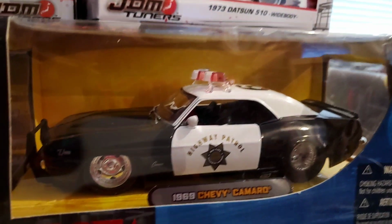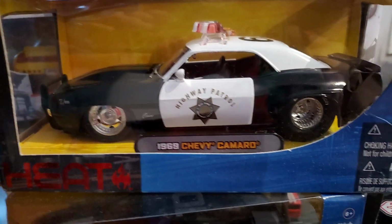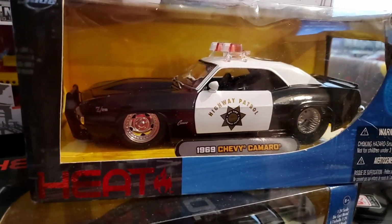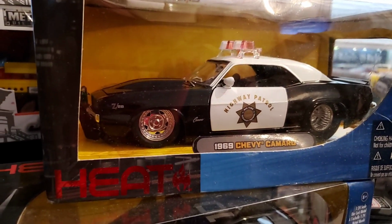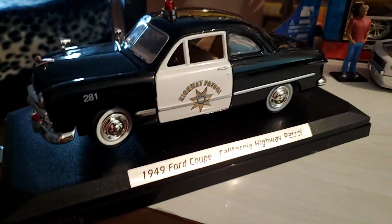And then here there's a Camaro, 69 Camaro. Well, this is made as a drag car. So this would be to promote the police and all they do for the community. So you'd see this at car shows or maybe at the drag strip. And so this one's Motor Max. All the rest are Jetta Toys.